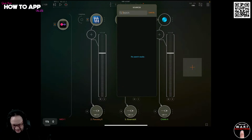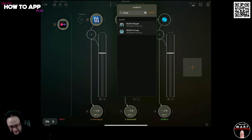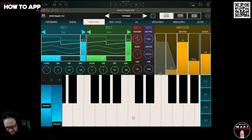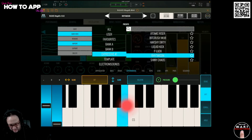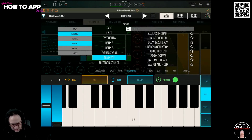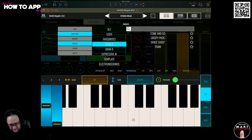What I'm going to load up is, say, what can we load up? Maybe Megalit. Megalit has like MPE kind of support in it. Let's try and find something quick. No. What can we find? User, bank A, bank B.